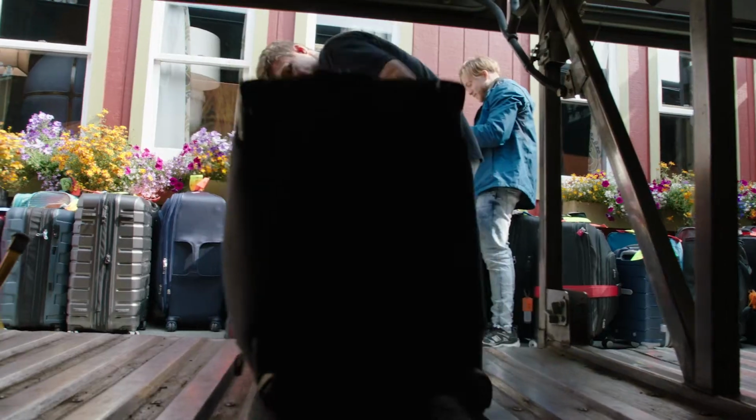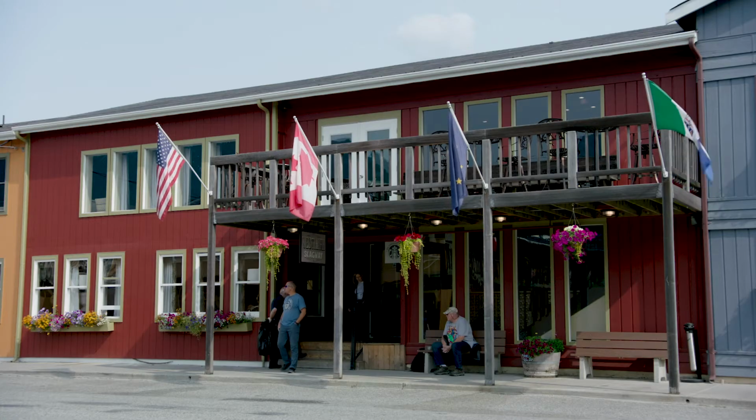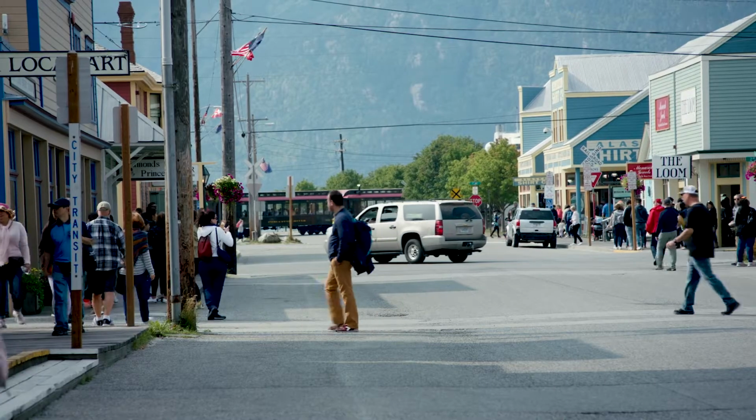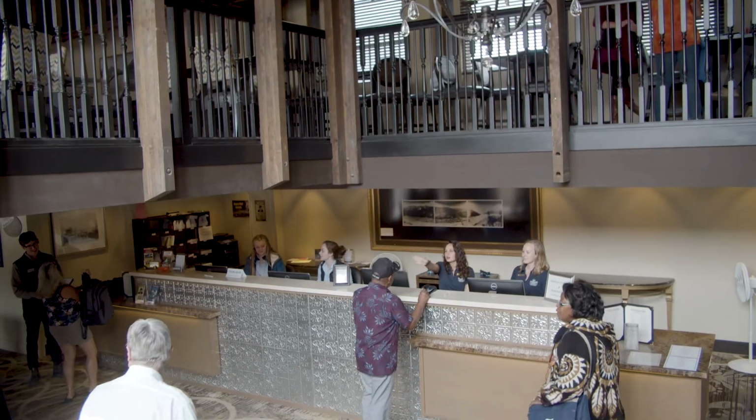Here we are in beautiful Skagway, Alaska, and from our parking spot right here at the Broadway dock, we're looking right into the heart of Skagway, right down Main Street, known as Broadway. Holland America Line guests may overnight here in Skagway at our very own Westmark Hotel, perfectly situated right in the heart of downtown Skagway, or they may connect directly with their Yukon and Denali overland adventure.